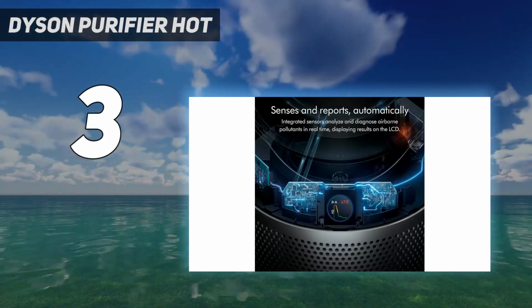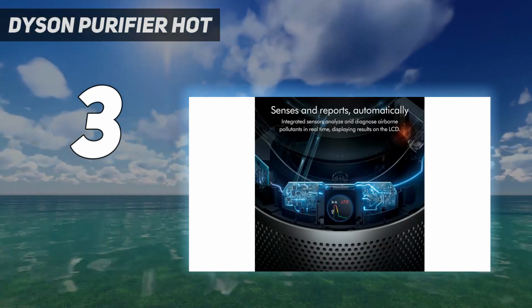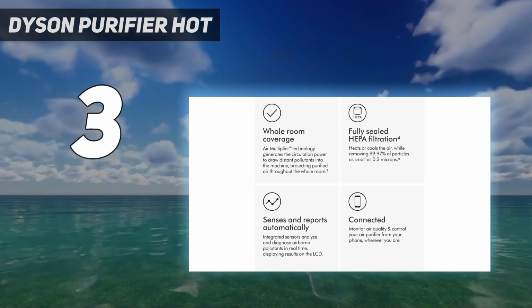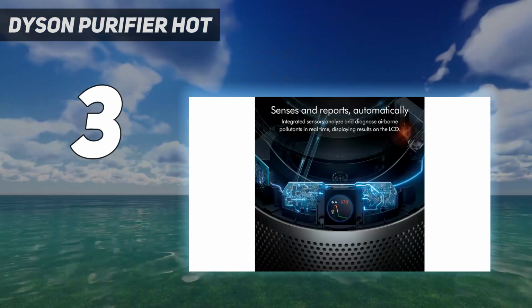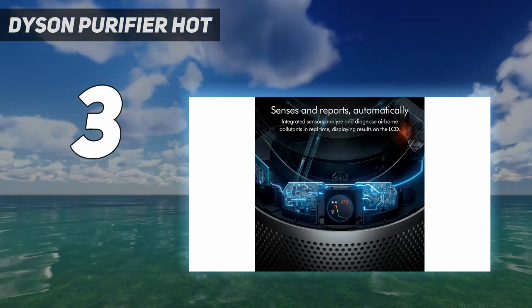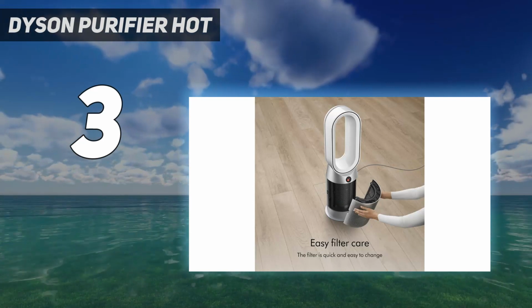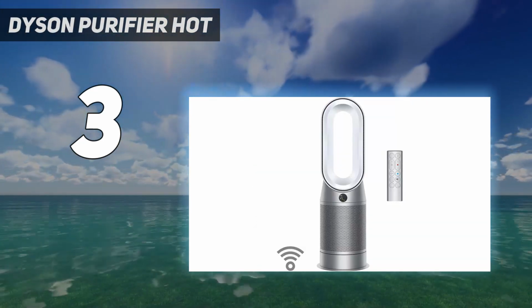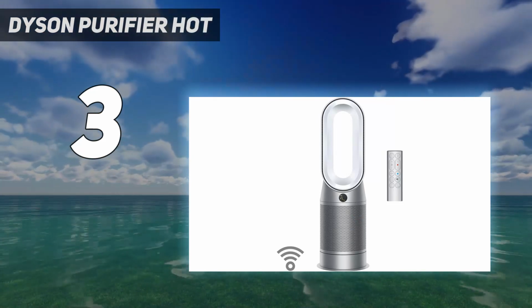In a 15 by 10 foot room, the Dyson Purifier Hot Plus Cool HP07 raised the temperature very evenly on its highest setting, increasing the temperature by 7 to 8 degrees Fahrenheit in 20 minutes. However, it used more energy than any other model we tested, an average of 0.34 kilowatt hours.